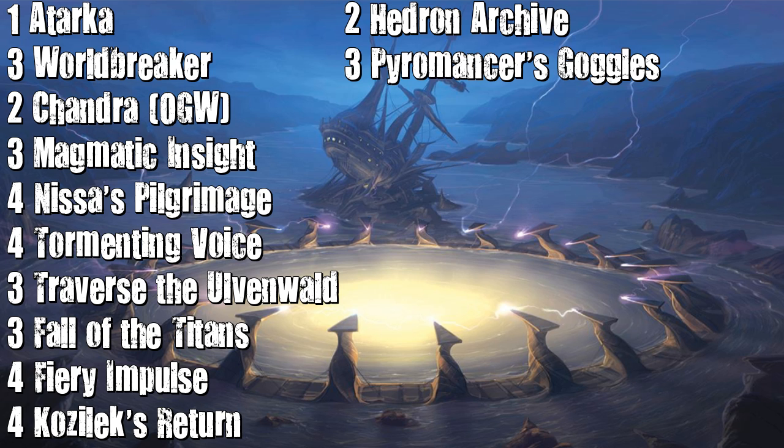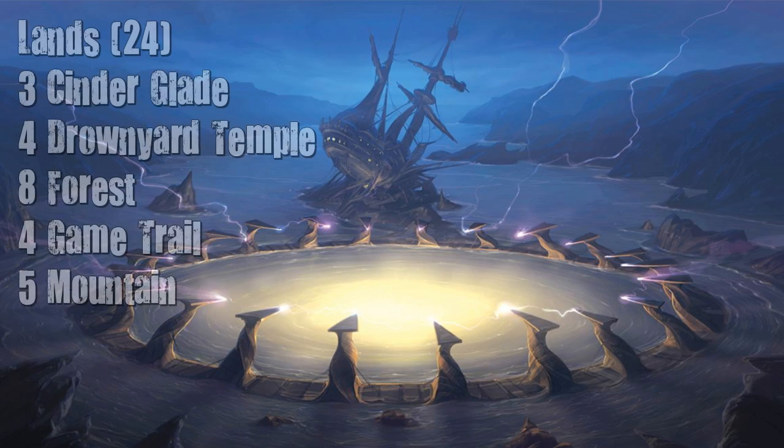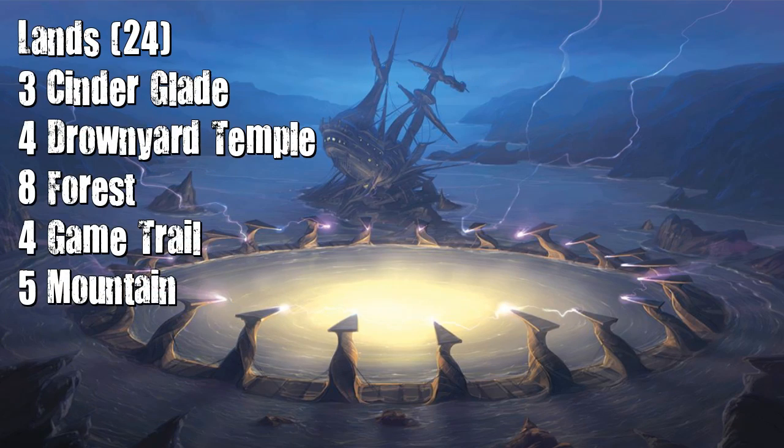It can exile Drown Yards, and when you copy it, it can do two different things if you wanted to, and deal 4 damage. That seems pretty good. Brad plays 24 lands in the deck. That's because of all the ramp in the actual deck. You know, Hedron Archive, Nissa's Pilgrimage, Goggles, ramps too. So we don't need that much ramp.